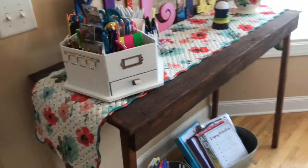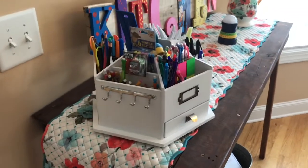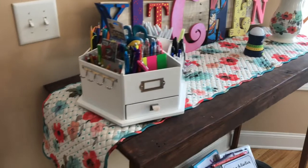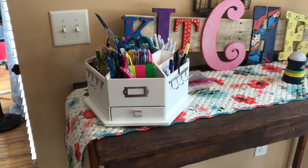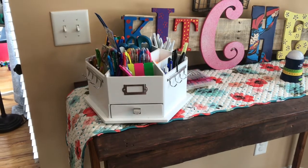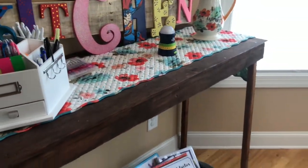Then to this side, this is just a little table my dad made for us. And so I have this caddy here that I bought at Michael's. It holds so much. It's got our pens, our pencils, our highlighters, our Sharpies, our glue stick. Everything we need is kept in that caddy and it spins around. And then I also keep our timer up there.